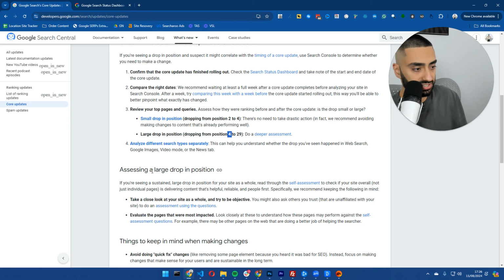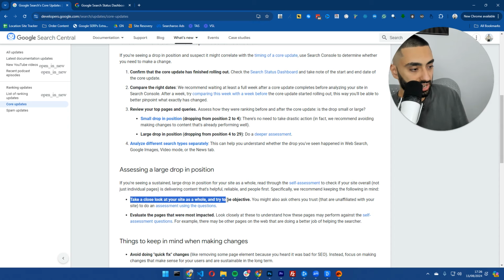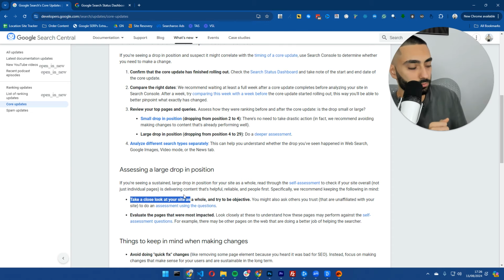So assessing a large drop in positions, if you're seeing a sustained large drop in position for your site as a whole, read through the self-assessment to check if your site overall, not just individual pages, is delivering content that's helpful, reliable, and people first. Specifically, we recommend keeping the following in mind. Take a closer look at your site as a whole and try to be objective. You might also ask others that are unaffiliated with your site to do an assessment using the questions.